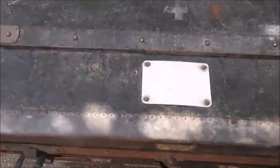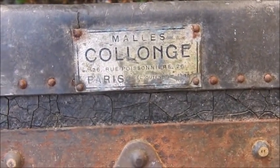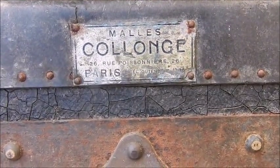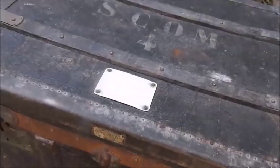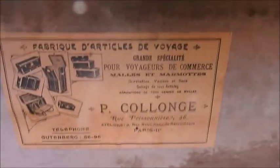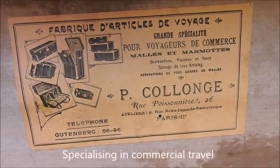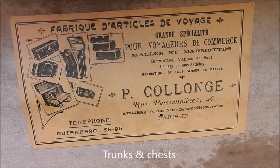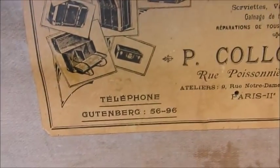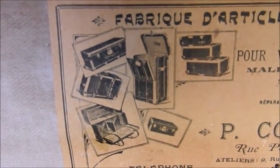The maker is P. Collonge, Rue de Poissonnière in Paris, number 26. The shop still exists. Inside the chest, we have a more detailed maker's mark: P. Collonge, Fabrique d'articles de voyage, grande spécialité pour voyages commerce. Malles et marottes. And there's your telephone number if you want to get one. All the sorts of things he made.